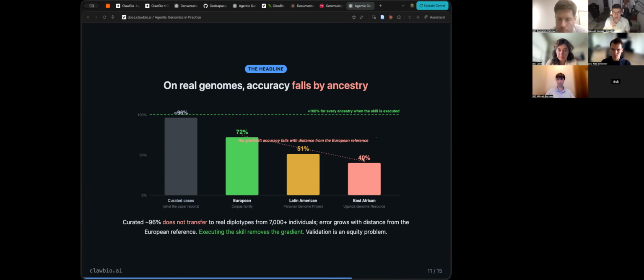So the fix for the equity gap and the fix for the trust gap are the same fix. And that's why I say equity has to be engineered, not declared. It's a systems requirement, and therefore it is auditable.